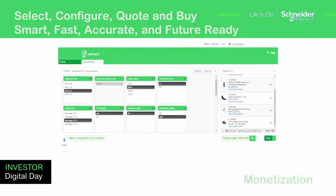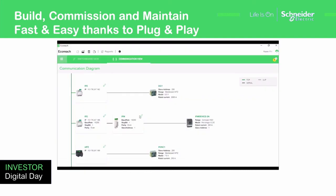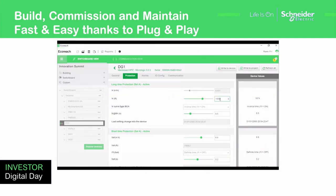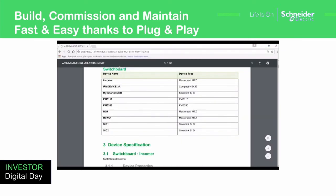The Configure to Quote and Quote to Cash features offer close integration with our ecosystem and new monetization opportunities. Once your panels are installed, you can automatically discover devices inside. What's more, updating and configuring panels is faster than ever using a standard desktop computer or mobile devices. Plus, you can generate the appropriate acceptance reports in just one click. All your projects are saved for future reference and for potential maintenance work.